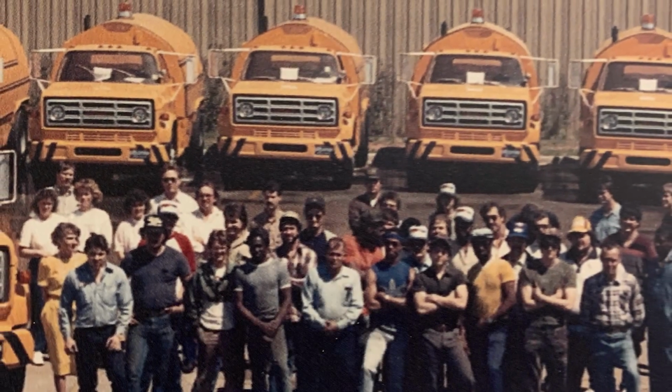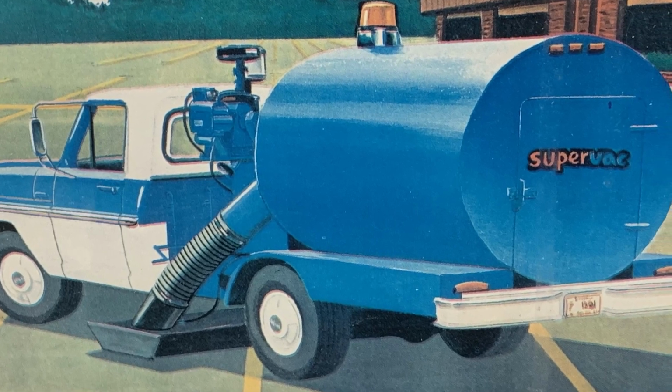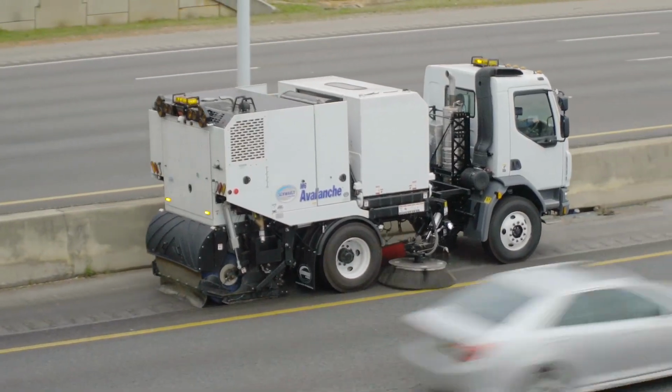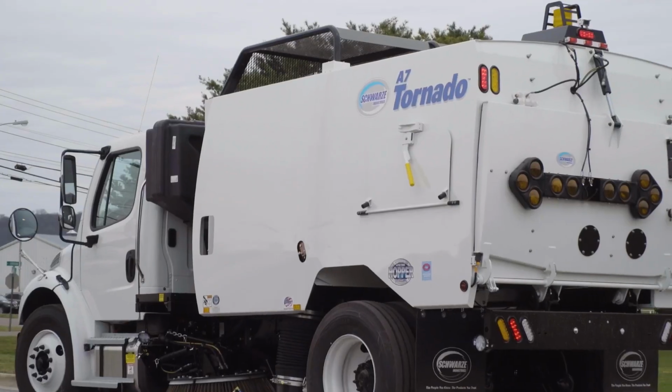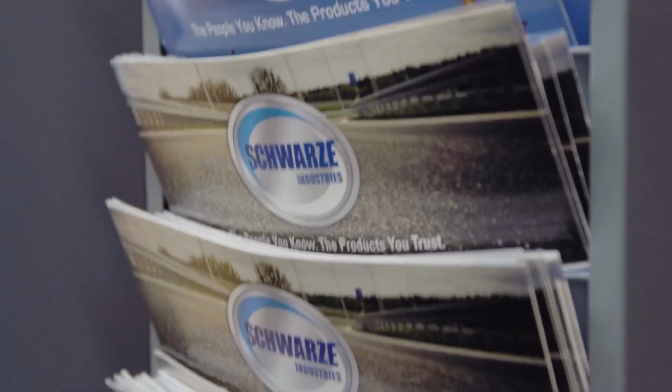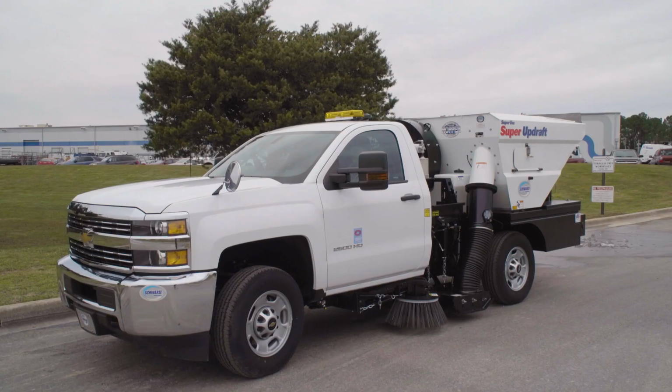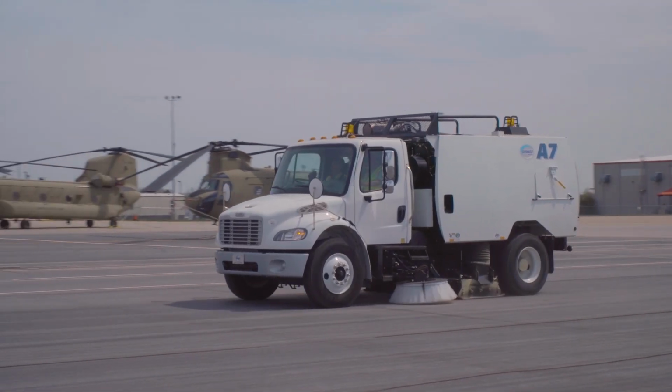Every unit is carefully crafted by a team of professionals in Huntsville, Alabama. Beginning in 1974 with its first parking lot sweeper, the company listened to the marketplace and quickly became the choice of contractors and municipalities who demanded sweeping performance and value. Over the years, the product line evolved, and today, Schwarze offers a variety of different units with one just right for your application.